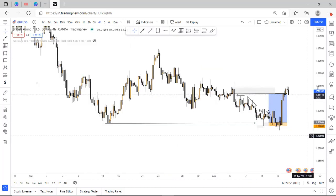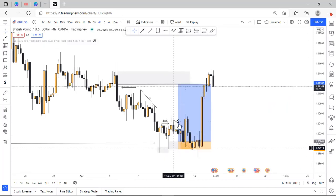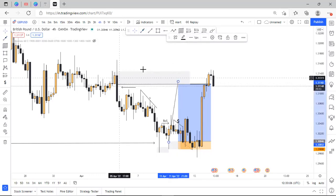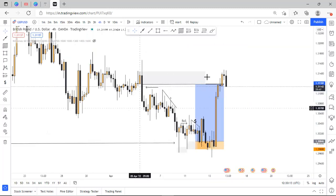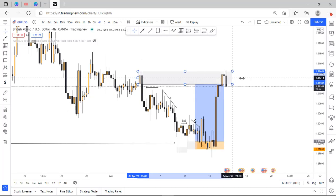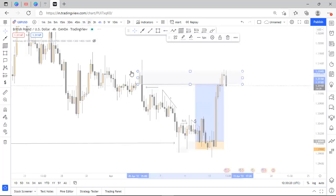So at this point in time, I was looking for opportunities to take a buy trade, to go long to this zone, to mitigate this zone right here. So my target was this H4 supply zone. And moving down to the 30 minutes time frame now.